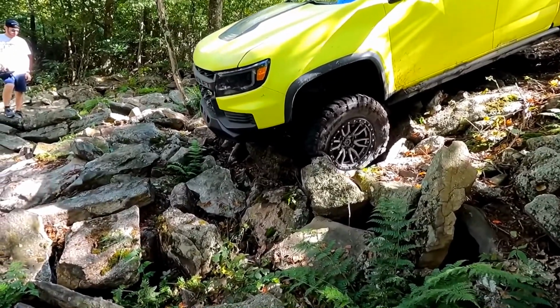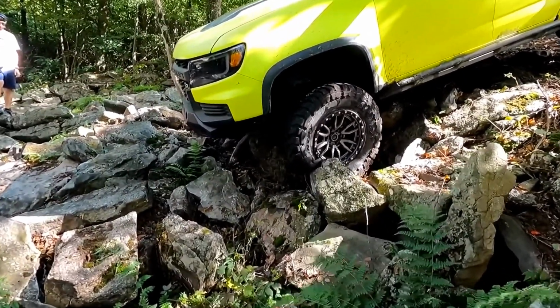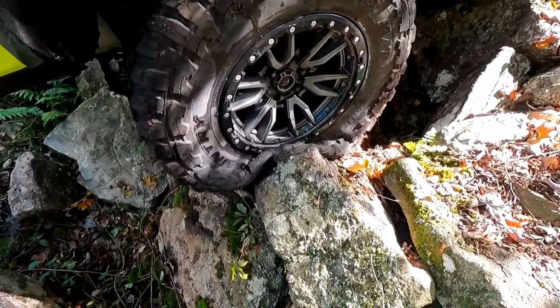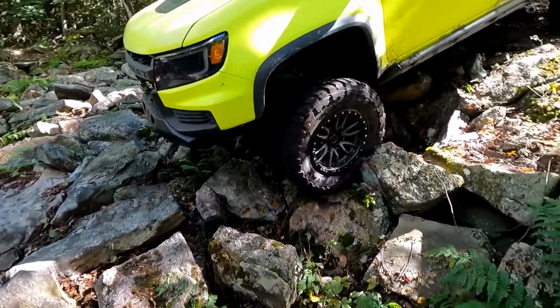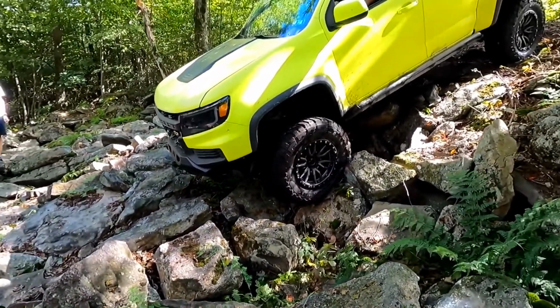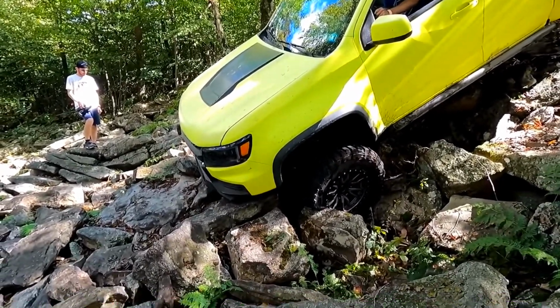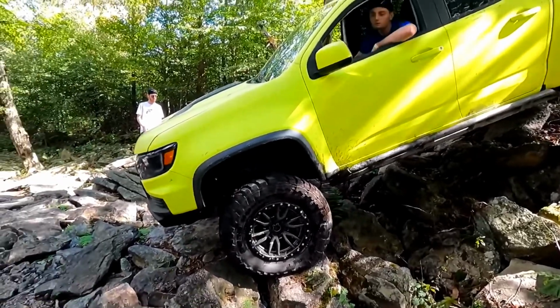That wheel is down in a giant hole. Pick him back up. Look at that. Oh God, Bobby, that tire. Oh my God, that tire. No bead lock either. Oh my God. Okay. All right. I like what you're doing. I like it. You look good to go. Oh, you're good. The bumper's scraping, but you're gonna pick back up here. There you go. Look at that. Unbelievable.